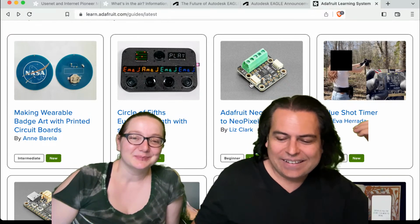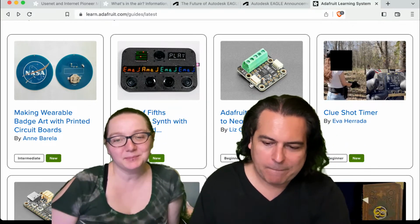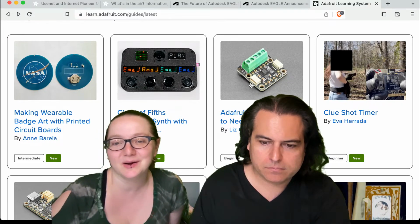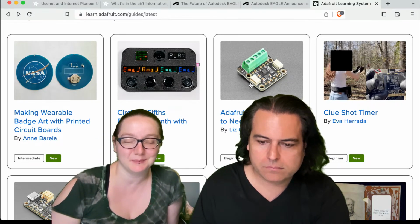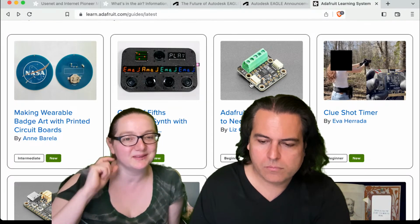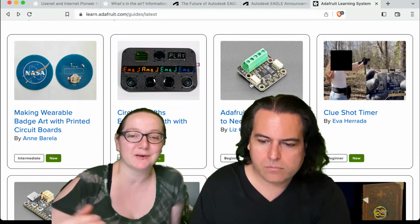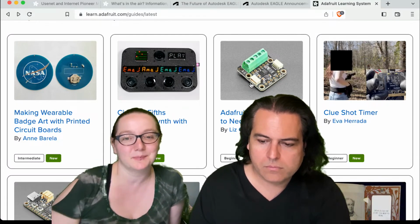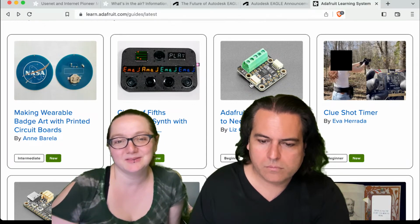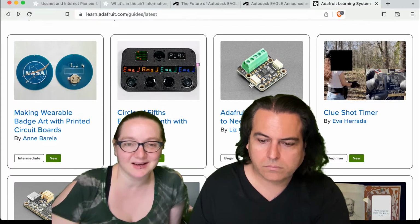Okay, so we have some guides. We got some good guides. Anne published her second in a series of 3 or 4 on how to make wearable badge PCB art. The first one was a very simple floppy disk earring, very cute, and she stepped it up this time, adding battery, switch, and LEDs to make a light up NASA badge. I think the meatball logo is a perfect PCB badge to experiment with. So check it out. She's learning a lot and publishing everything.